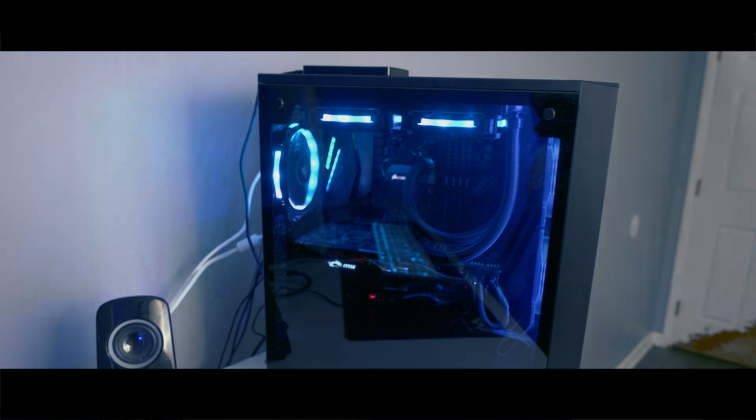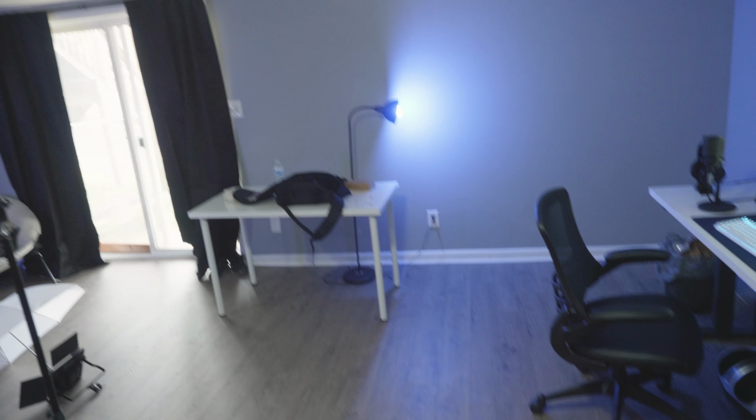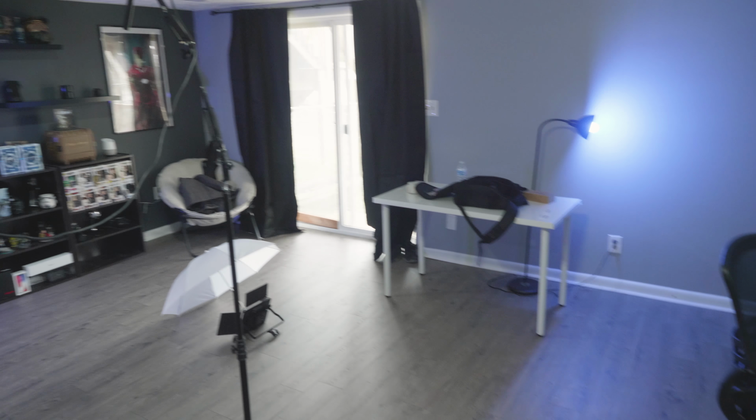So first things first, the floors. These are actually kind of special because believe it or not, my wife actually put them in herself. That was actually insane because she's not a handy woman at all. But I gotta say, they came out pretty darn good. So let's go ahead and start over by my desk.